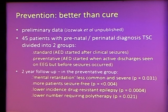And the final thing I want to discuss, which is prevention better than cure. And this is really quite hot off the press information. And again, from Joswiak, who's done an awful lot, again, within this field of tuberous sclerosis, and he was the main author for the randomized control study in EXIST-1, which was the SAGA, everolimus versus placebo study. And this is 45 patients with prenatal or perinatal diagnosis of tuberous sclerosis, confirmed postnatally with mutational analysis, put into two groups. Standard group and preventative group.